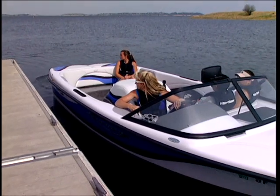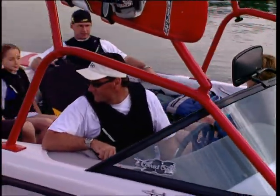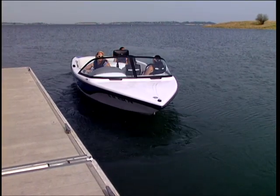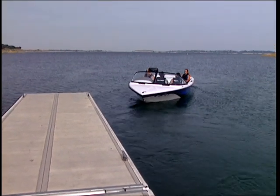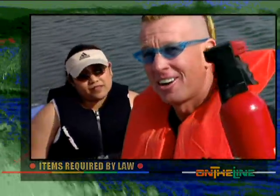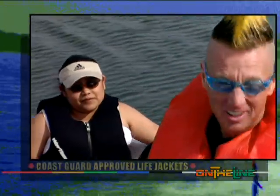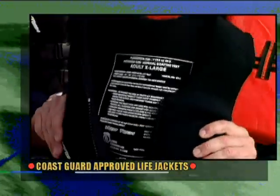Today our ski team is launching a ski nautique, and our wakeboard team an air nautique. Our teams have already checked the ignition, turned down the blower to get rid of any gas vapors, and made sure they have the right equipment and items on board. By law, there's a few things that your boat is required to have. Starting off with a fire extinguisher, a charged fire extinguisher. Coast Guard approved life jacket for everybody on board and whoever you're towing behind the boat.